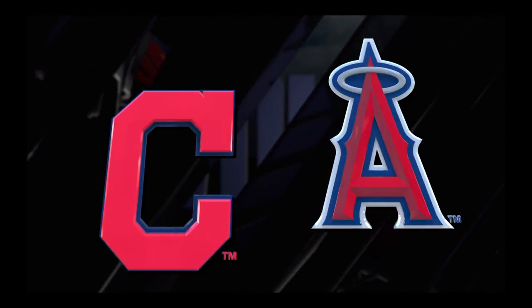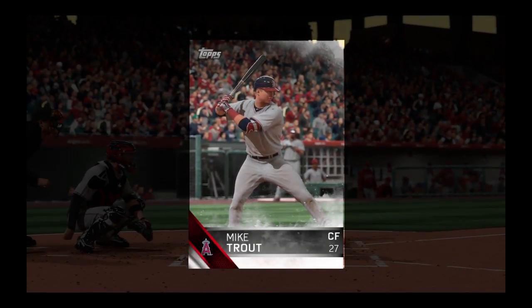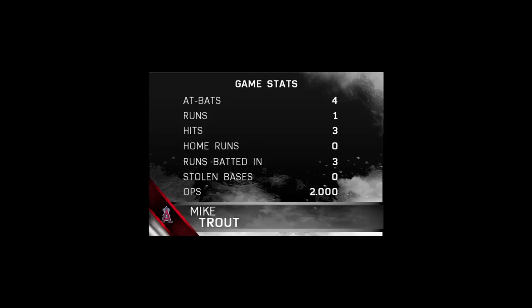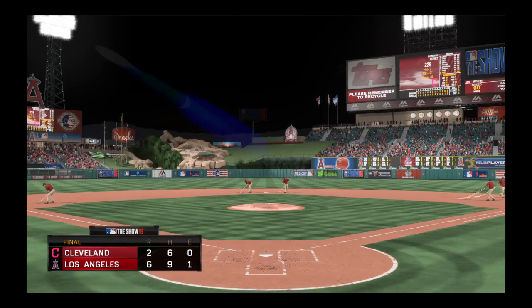So a good offensive showing for these guys, but if we had to pick one player that stood out, that's our man right there. He's our top player of the game. Well, he wound up being a pretty tough out. You see the 3 hits, 2 of them were doubles, and he was a real headache every time he stepped to the plate. So that just about does it.